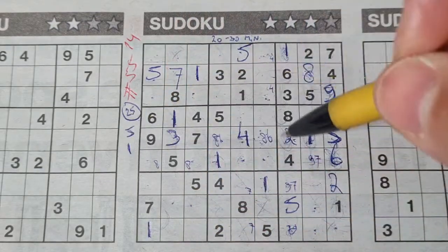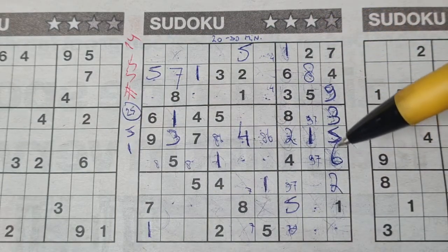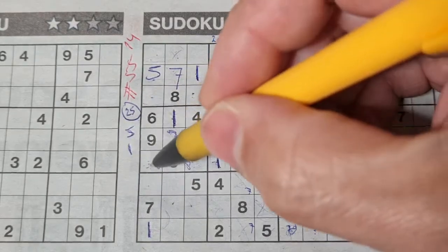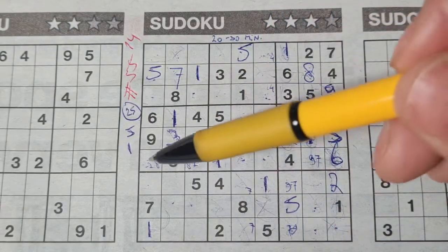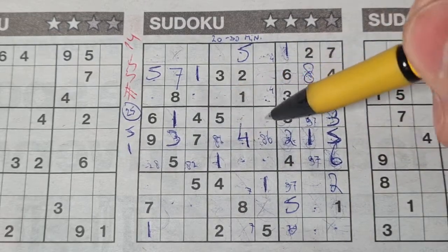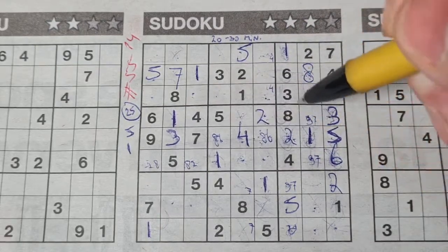Alright. Two missing numbers in this big square. The 1, the 2 is missing. 2 and an 8. Let me mark those two boxes. So we have a 2 in one of those two boxes in this row, 2 in the middle row. So the row above, the only two places left for the 2 should be here or there. We see a 2 in the middle column. No 2 there. 2 should be there.